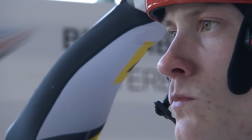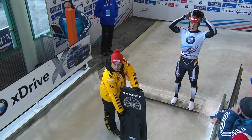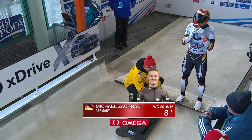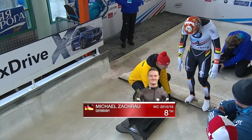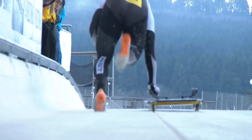Michael Zakral, the youngest of our 3 Germans, World Cup rookie, made his debut last week. And he currently lies in 8th place. That's where he finished last week in the World Cup race. 21 years old, and also, like his teammates, from Oberhof.